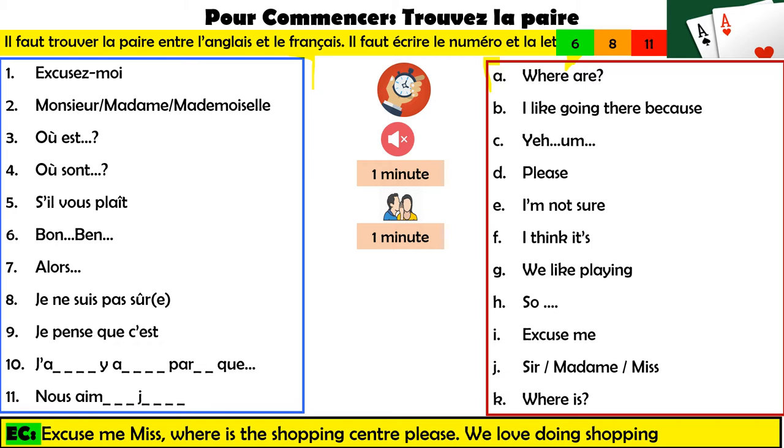Alors, mes petits, il faut trouver la paire entre le français et l'anglais. Vous avez 2 minutes à faire ça. Donc, sur les portables, on your phones, mettez un minuteur pour 2 minutes, like a stopwatch for 2 minutes. Et quand c'est fini, recommencez la vidéo.